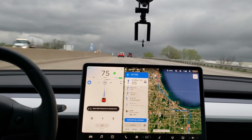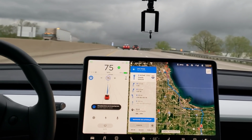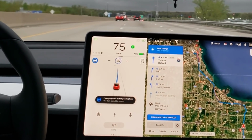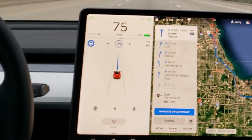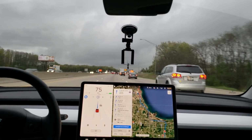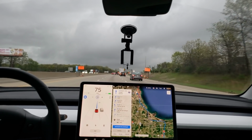So right now it is taking us over and getting us out of the fast lane. And what it says is changing lanes out of the pass lane. The next test will be taking the off-ramp to another expressway.